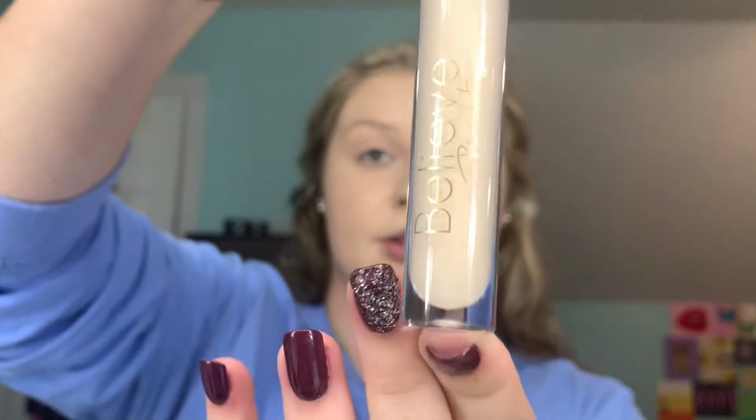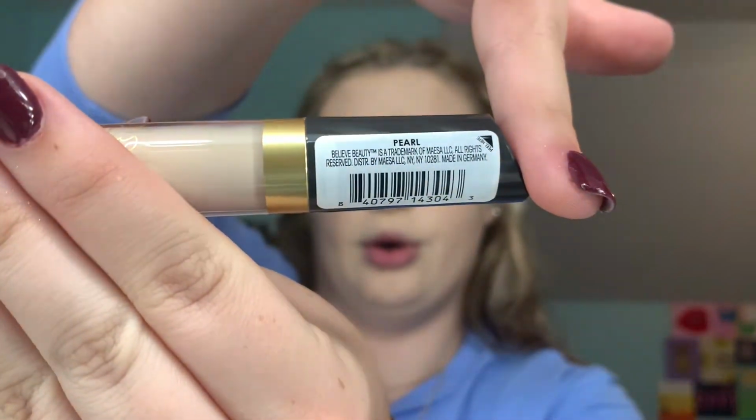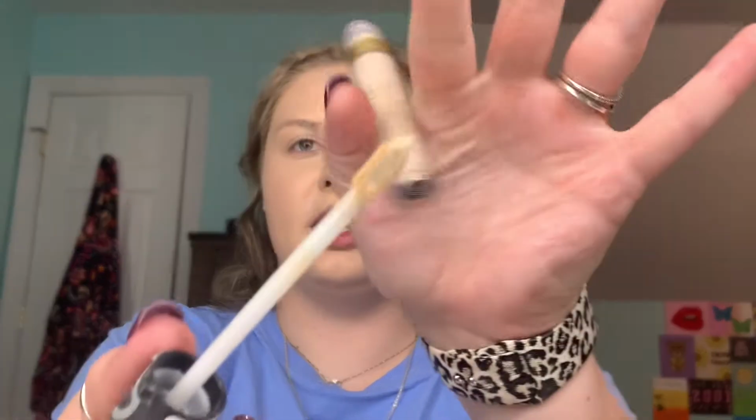Next we have Your Covered Liquid Concealer in the shade Pearl. Looks like this. Another freaking Dollar General security tag. This is the applicator. This looks very yellow. I feel like that didn't brighten my face. Maybe if I put a little more under my eyes. I need some there, I need some there. Let's see what that does.